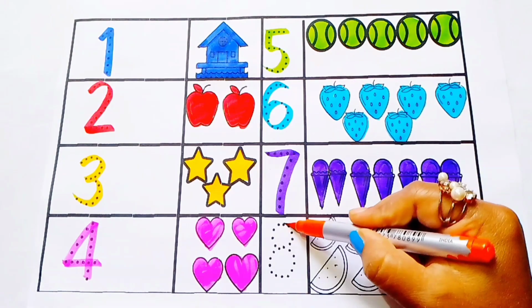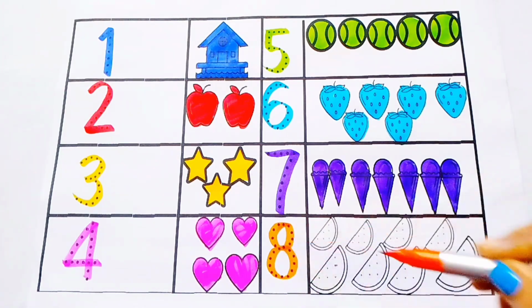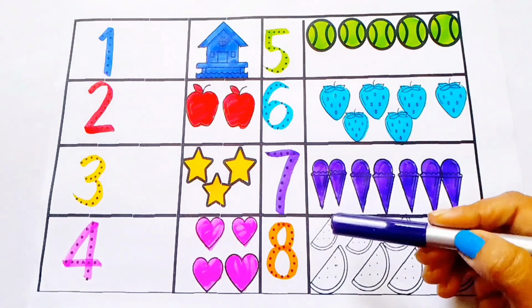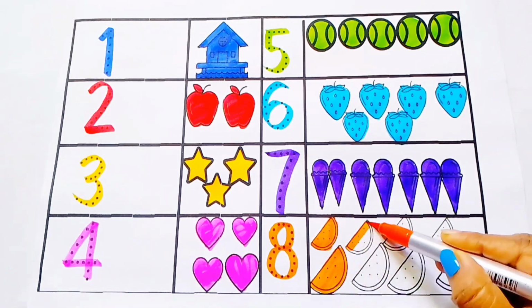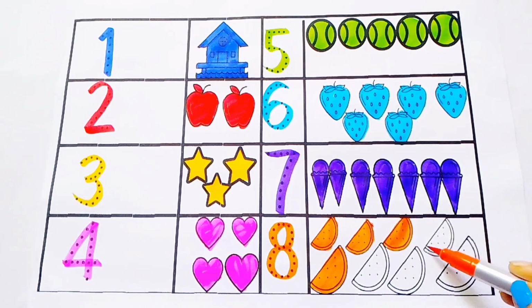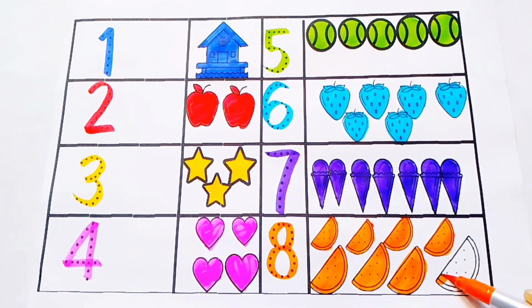1, 2, 3, 4, 5, 6, 7 ice cream. Orange color 8. Yes, 1, 2, 3, 4, 5, 6, 7, 8 watermelon.